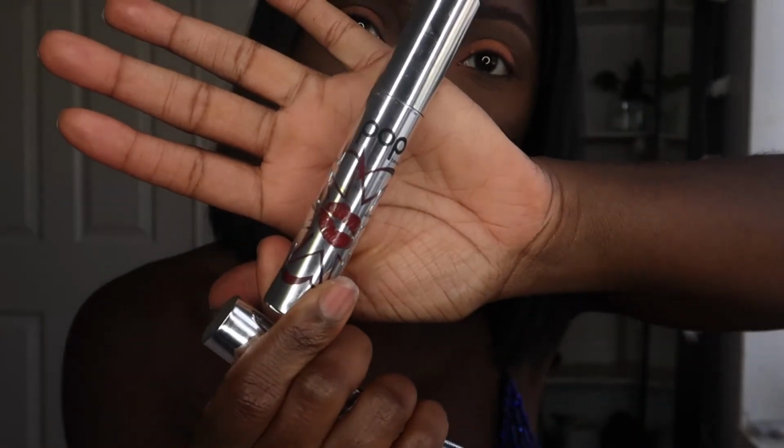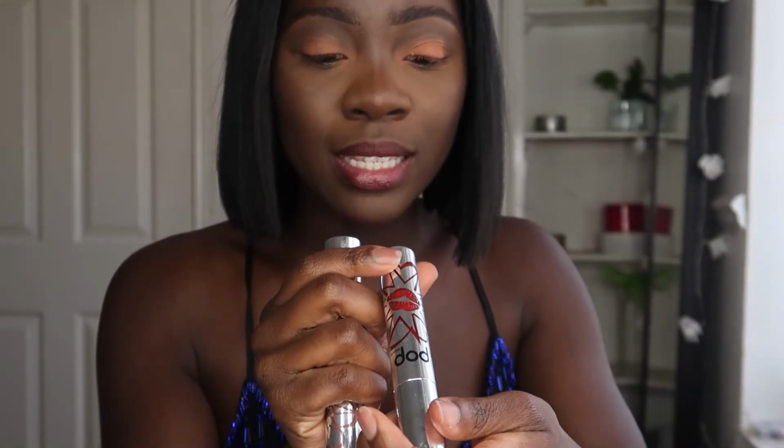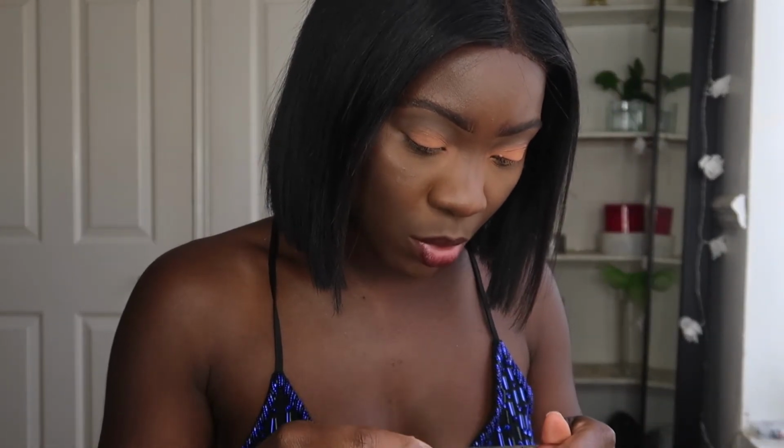You know what, I was gifted this by Pop Beauty. Shout out to Pop Beauty. And this is a red velvet colour. I've never used this, it's my first time using it, but let's see what this colour is saying. So I had to come off camera for this, but I have finished and this is the final look.